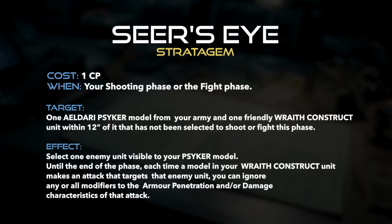Stratagems, moving on. Seer's Eye, in the shooting or the fight phase, this is 1 CP. They're all 1 CP. You pick one Psyker unit and one Wraith Construct unit that has not been selected to shoot or fight and is within 12 inches of that Psyker. Until the end of the shooting phase or the fight phase, you pick one unit visible to the Psyker, and if your Wraith Construct unit attacks the unit that is visible to your Psyker, then you ignore AP and damage mods. So no Armor of Contempt, no damage mods.